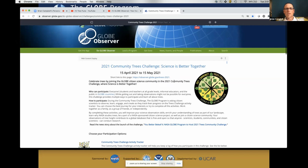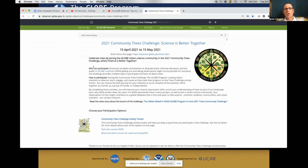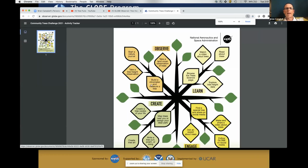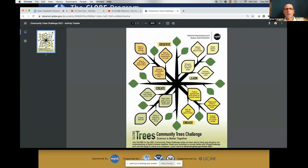It's set up with a certain structure. We start off talking a little bit about who can participate and how to participate, which is just something I told you about. But then also we have that Community Trees Challenge activity tracker. If you click on that, you will come to this PDF, and this PDF will allow you to go different places. It's all hyperlinked, so you can go into these different sections: observe, learn, create, and engage.